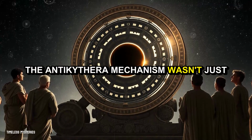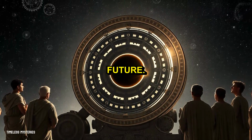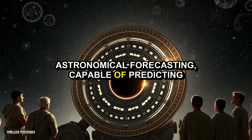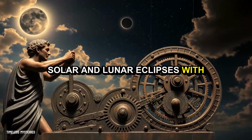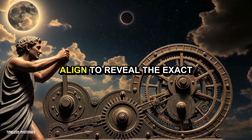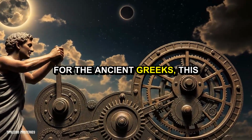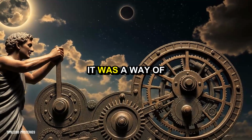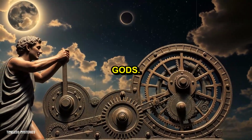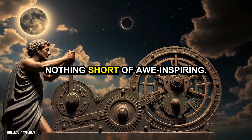The Antikythera mechanism wasn't just a static display of celestial knowledge, it was a dynamic tool designed to predict the future. At its heart, this ancient device was a master of astronomical forecasting, capable of predicting solar and lunar eclipses with remarkable precision. Imagine turning a hand crank and watching as the gears align to reveal the exact date and time of an eclipse years in advance. For the ancient Greeks, this wasn't just a scientific achievement. It was a way of connecting with the divine, as eclipses were often seen as omens or messages from the gods. The mechanism's ability to foresee these events would have been nothing short of awe-inspiring.